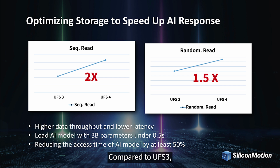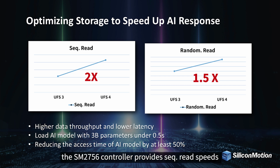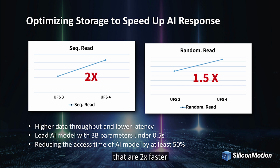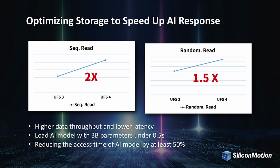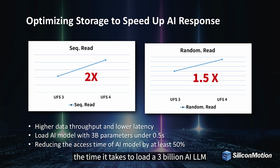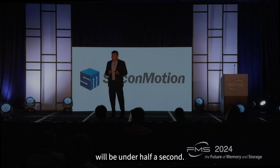Compared to UFS 3, the SMI 2756 controller provides sequential read speeds that are twice faster and the random speeds that are 1.5 faster. Both of these parameters are important for AI applications on a mobile phone. With this performance, the time it takes to load a 3 billion AI large language model will be under half a second.